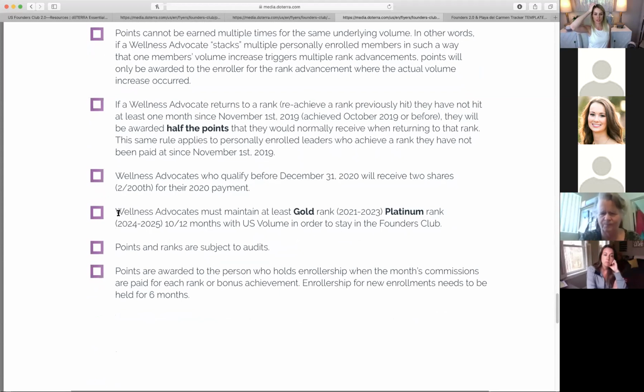There are rank minimums that they do require. So you can't just hit all of these accomplishments but not hit the rank of gold. You have to at least hit gold as your rank, and you have to stay gold 10 out of the 12 months in the year 2021, and between 2021, 2022, and 2023. And then you have to hit the rank of platinum for at least 10 out of 12 months. So you have to keep building. This is not just like, cool, I hit this rank and I'm good and I'm just going to earn my founder's check.